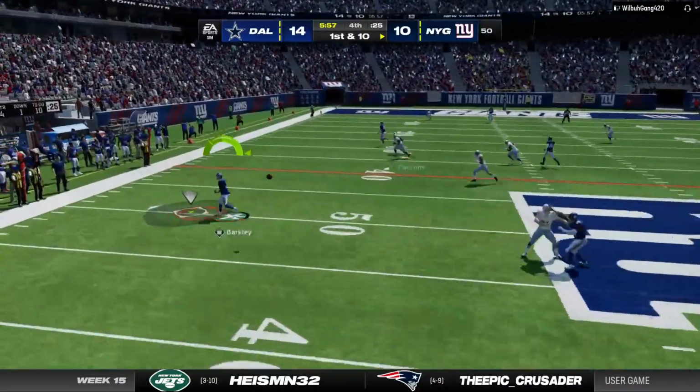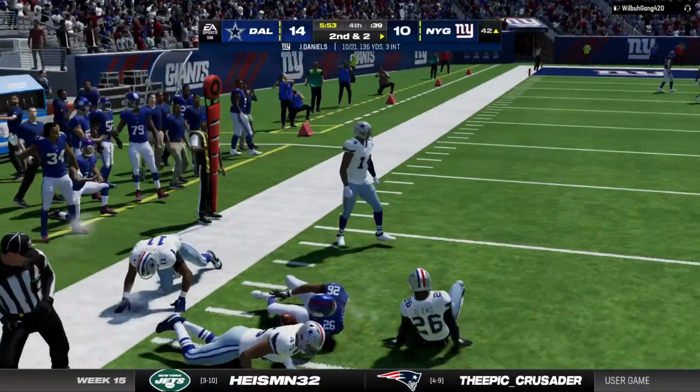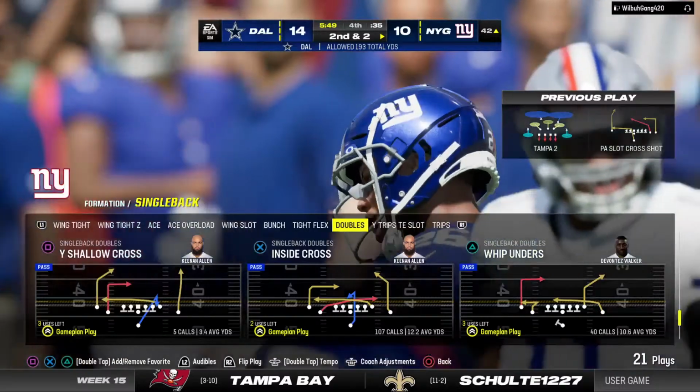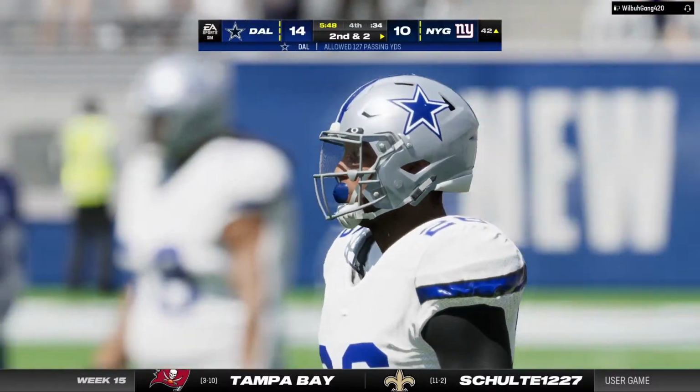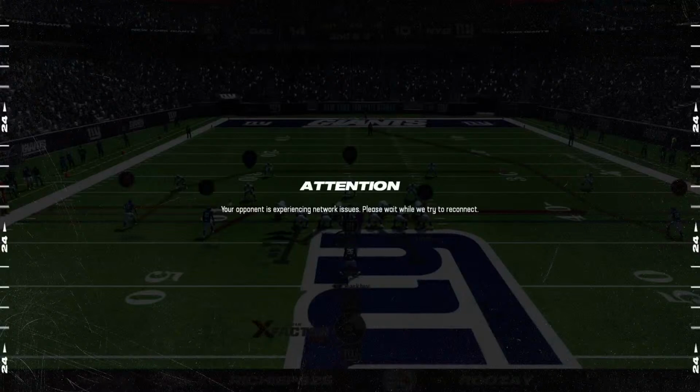That's complete. He's got Barkley out of the backfield. And the result here, a pickup of 8. Leaves him with 2 to go on second down. And a nice milestone reached on that last throw here late in the season. He goes over 4,000 yards passing.